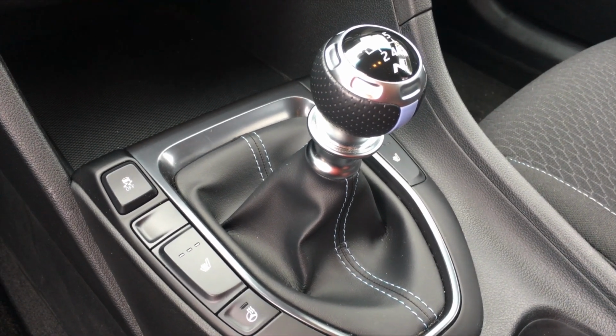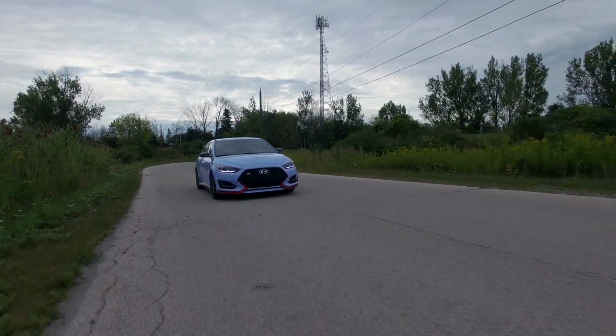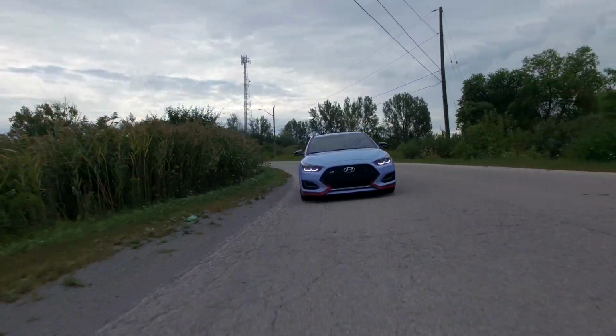Now this powertrain is mated to a very good manual, I have to say. Clutch and gearbox feel pretty good. Yep. And if you're able to use some of the traction that's available on a rainy day like this, you could do 0 to 100 in about 6.7 seconds. I'm sure you can do better, but that's the best we could do.